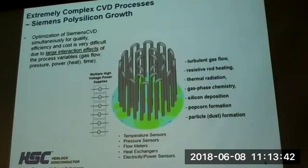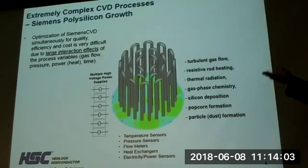And the process has to be tuned very specifically to deal with the turbulent gas flow and temperature variations and radiation effects. And we want to grow really, really fast, because if we don't grow fast, it costs us more energy. So when you do that, the gases start to turn into dust, and you get dust storms in the reactor, and that ruins the surfaces of the polysilicon. All of this gets managed, and it becomes a real challenge to keep this plant running consistently.